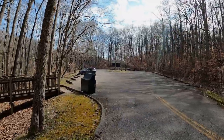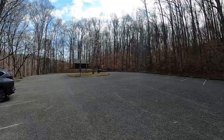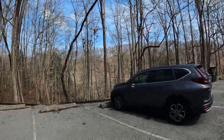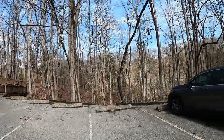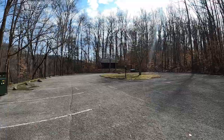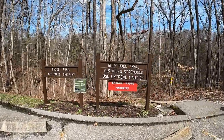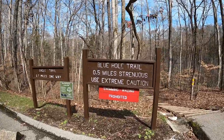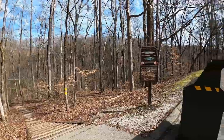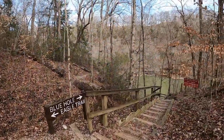Looking forward to it. Here at the bottom at the Blue Hole Trailhead, they do have bathrooms and lots of public picnic areas. So it's a great little place to have a picnic. Blue Hole Trail is a half a mile down. You're gonna use extreme caution. You can hear the waterfalls already.